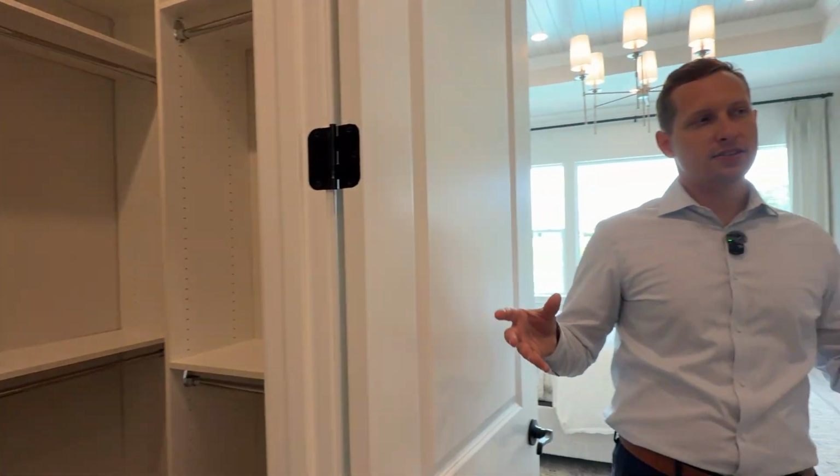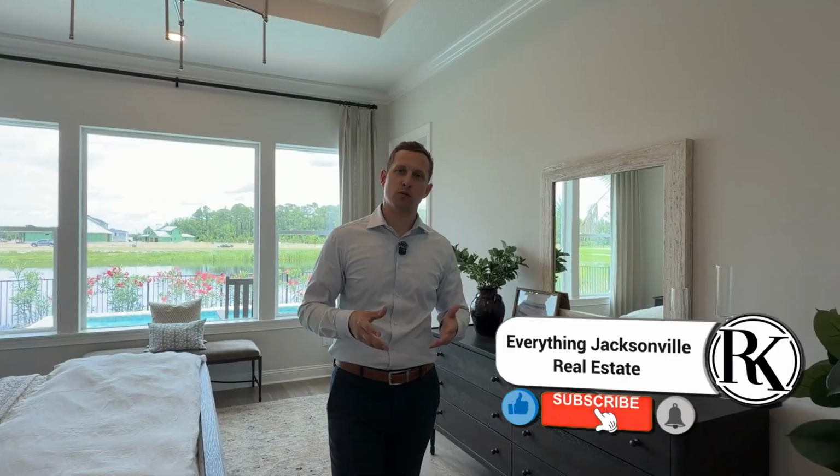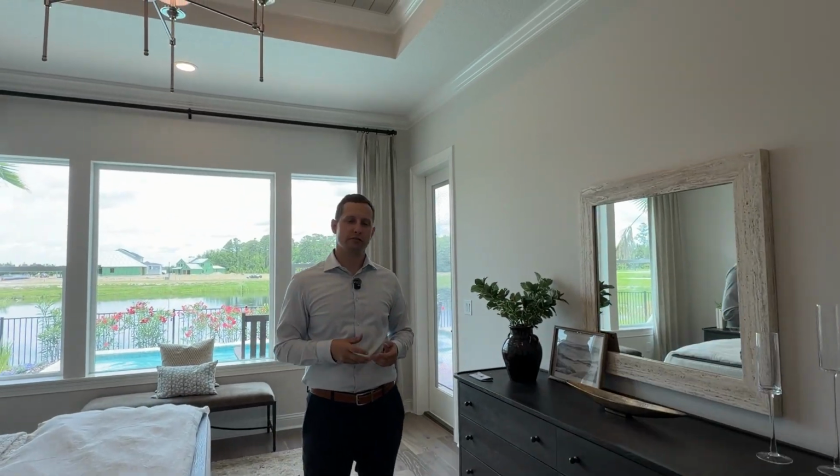But as you can see, the builder did some custom closets in here, which is going to be an upgrade, but I like when the builder does do that for the purposes of when you're watching this online, because it gives you an idea of what you could do with the space, whether you do it with the builder or you do it after the fact.